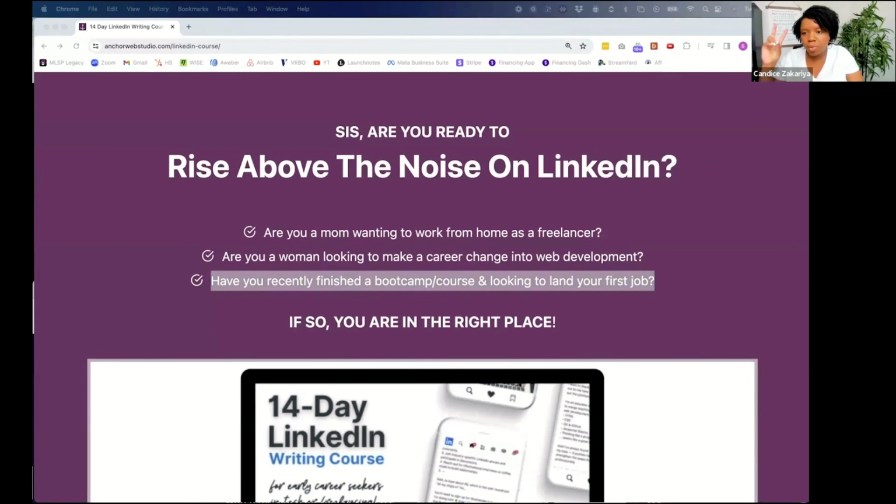So when you use the word boot camp, people in tech know exactly what that is. It's like a coding boot camp or a design boot camp. Boot camp is a common term used for people who didn't necessarily go to college or university, but they did a boot camp or a course, developing their skills so they can land a job.